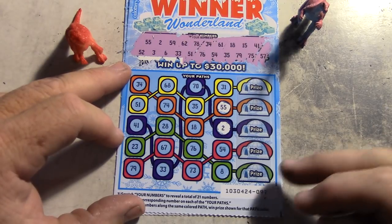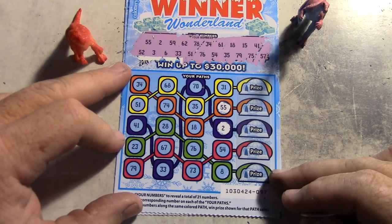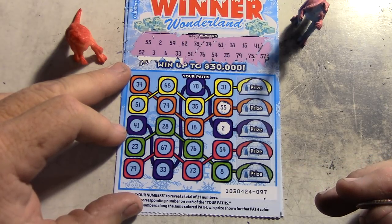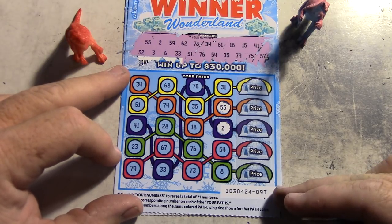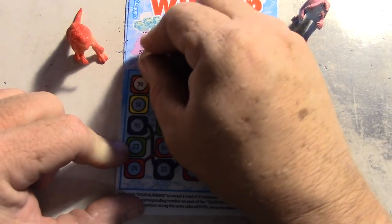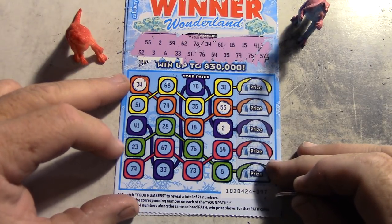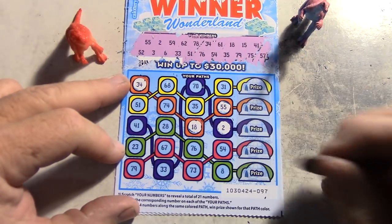Okay, okay. Let's see this. Again, let's go 62. Nope. 78. No, we got 79. About 34. We got that up here. Okay, 61. No, 61. About 18. We got that right there in the orange.